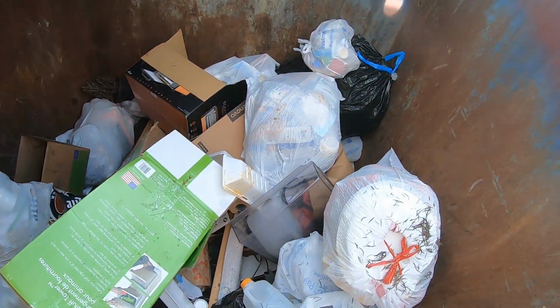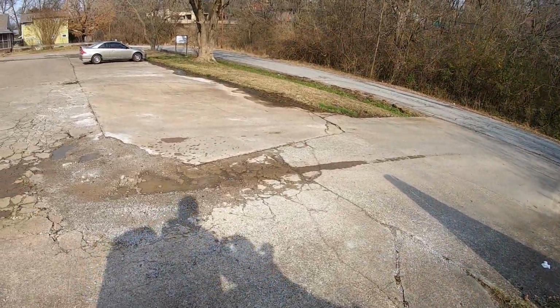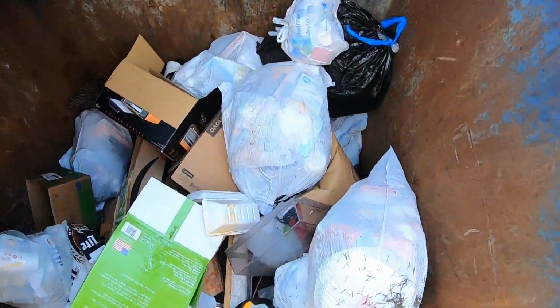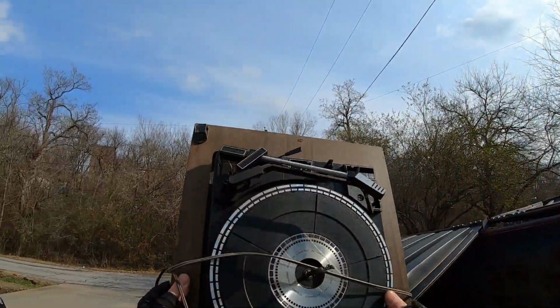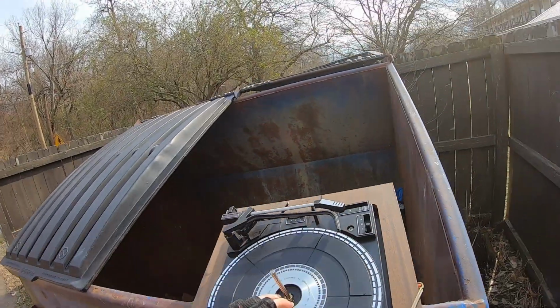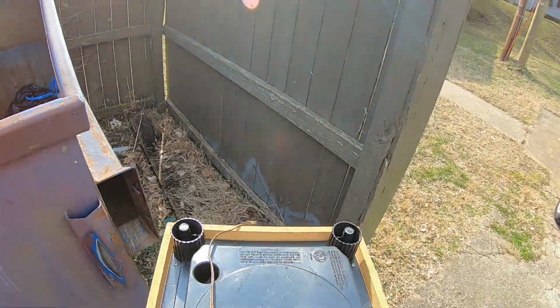Mattress down there. I think it's stuck. Maybe not. What's it? A turntable. Look at that. Usually these will be aluminum. Actual turntable. This is kind of a big chunk of plastic and wood.